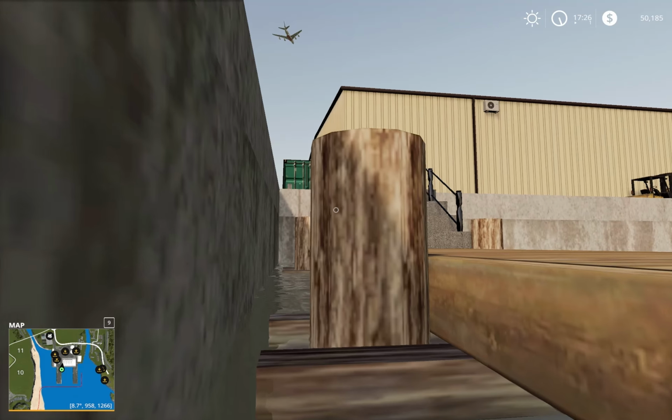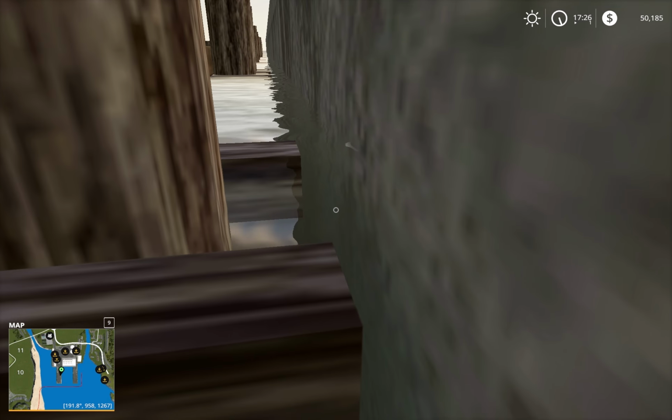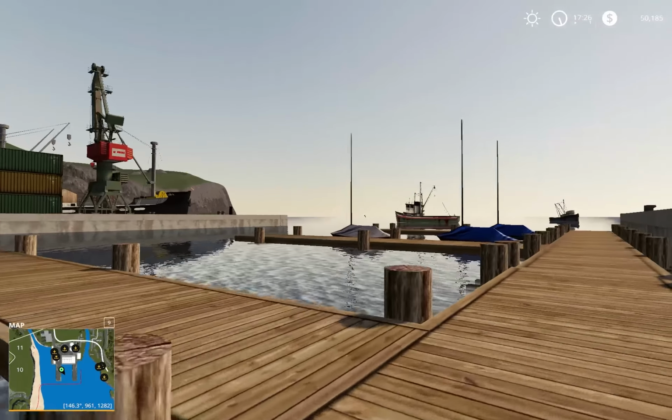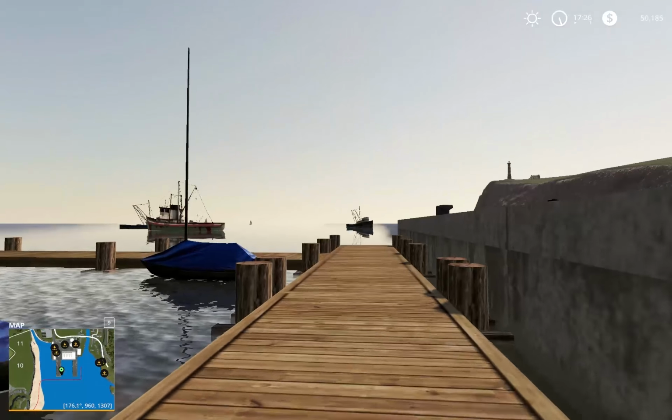Oh no! I was going to get a nice closing shot from the docks, and instead, oh, here we go, I got back on. I'm like, man overboard. Okay, this is a really beautiful map.